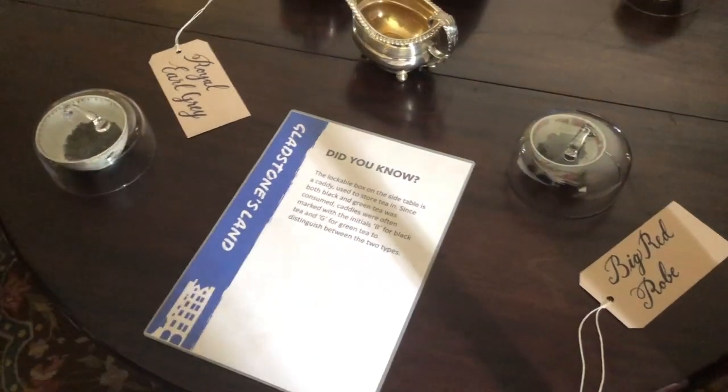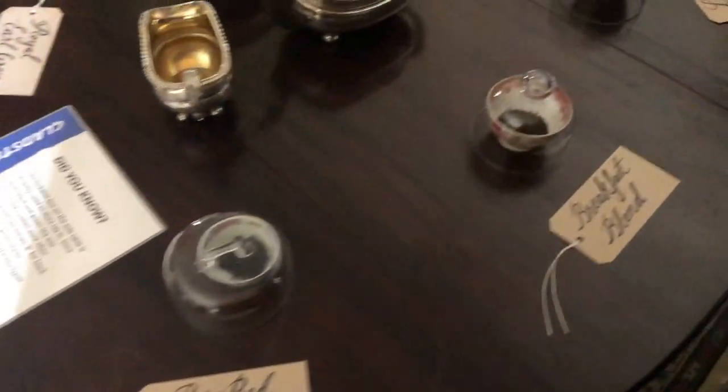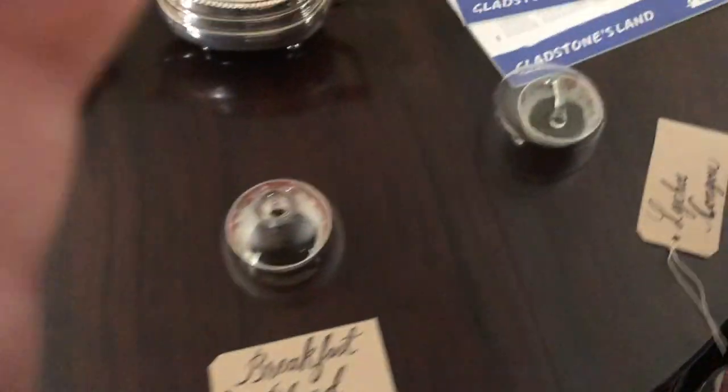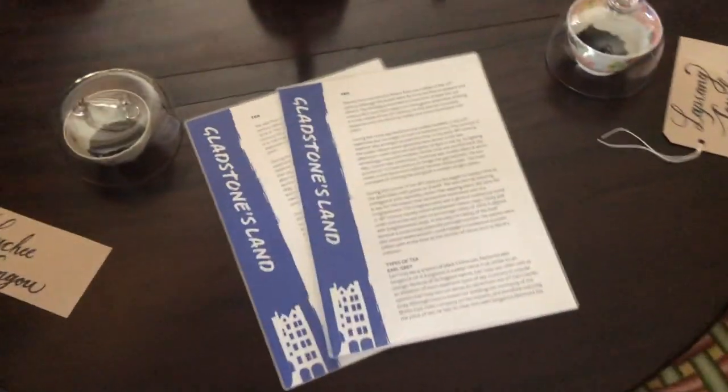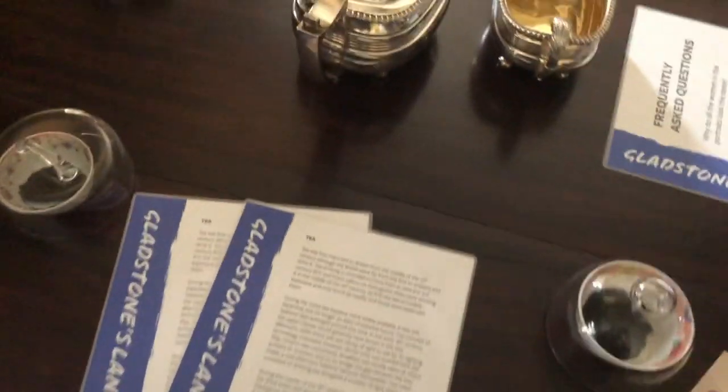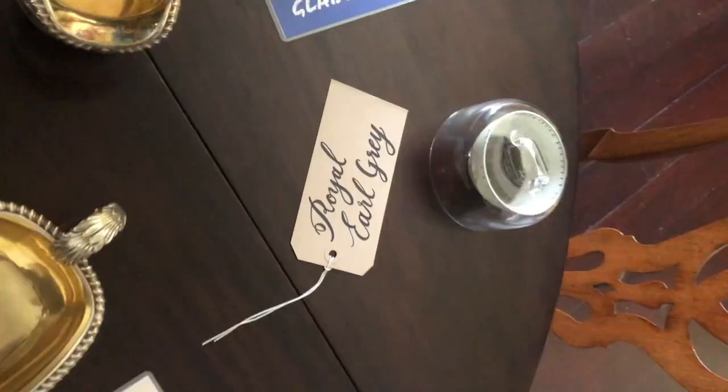So our guide was really amazing, and she gave us more information. There's a bunch of secret compartments all over, so I would highly recommend taking this tour. Gladstone's Land is really just a cool tour to go on. You see a lot and learn a whole bunch about society at this time, including about teas.